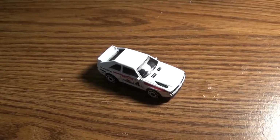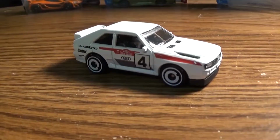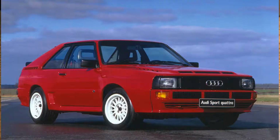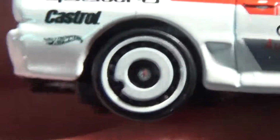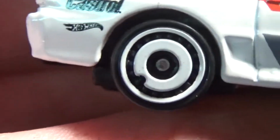Well, here's the 1984 Audi Sport Quattro out of the package. I have to say, it is a beautiful car. Still not as beautiful as the Lancia 037 Stratos, but still. I would really like to get another one of these and paint it red, because it's one of my favorite color schemes for this car. So sick looking, though. Wheels? I don't know what you call these, but they're really cool looking. It's outlined in white.